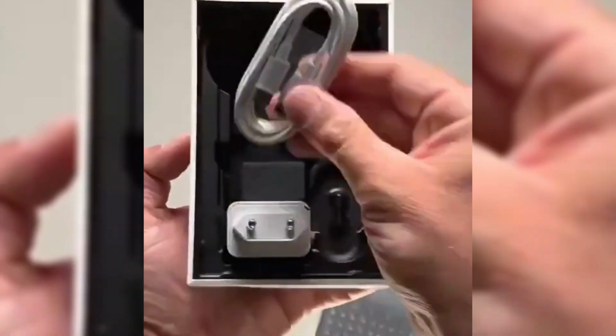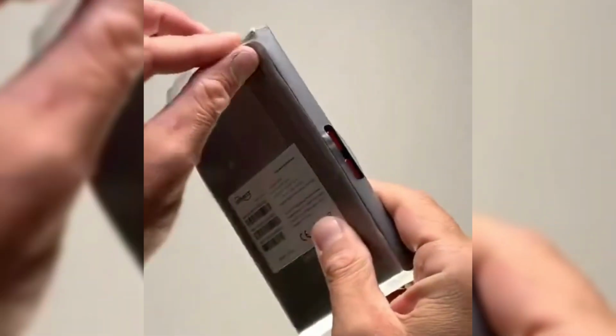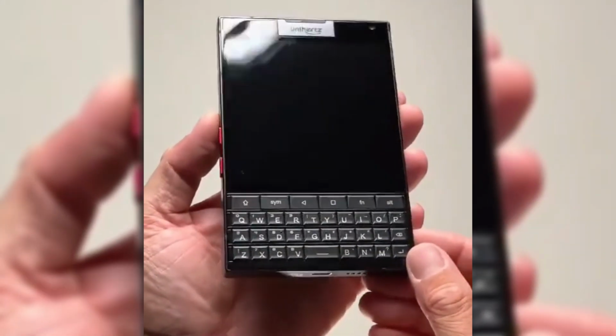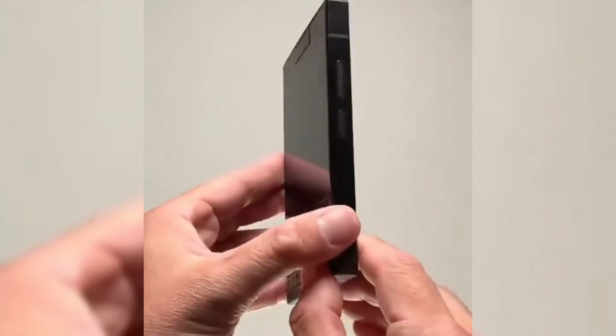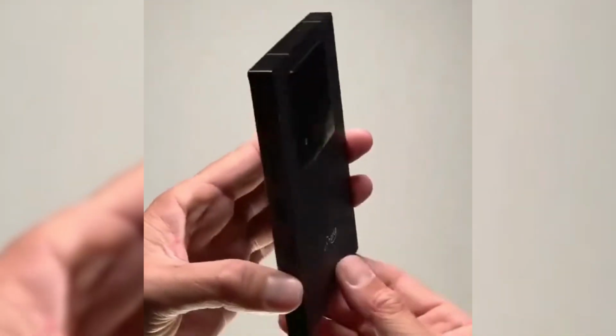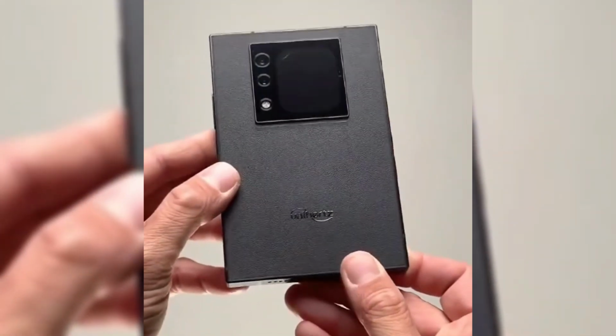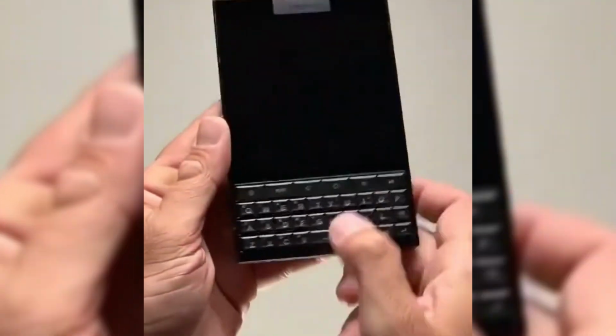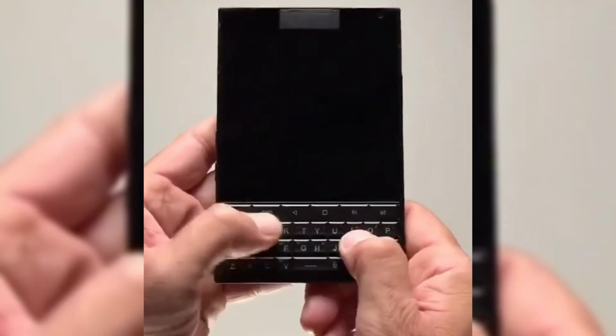The standout feature is the redesigned QWERTY keyboard with backlit keys and gesture support. You can swipe across keys for navigation or assign custom shortcuts. The 4.5-inch square display offers sharp 1440x1440 resolution, complemented by a secondary screen on back for notifications.